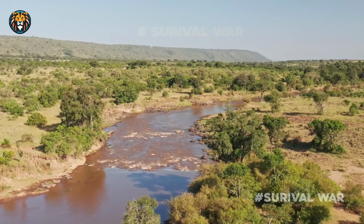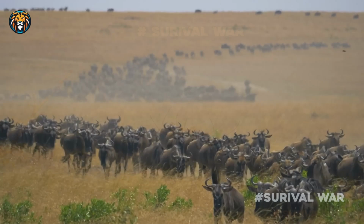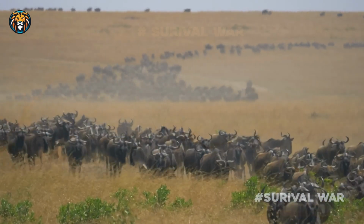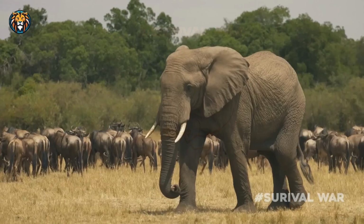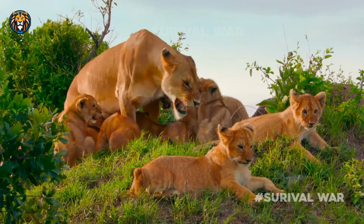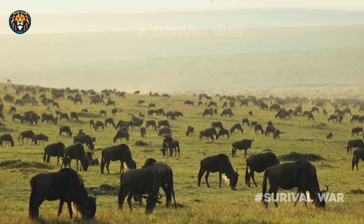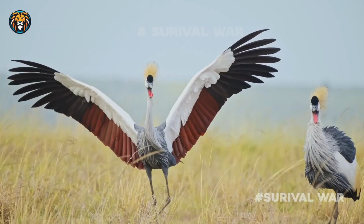This is the heart of East Africa, where extraordinary spectacles unfold every year. The iconic landscapes of the Masai Mara and Serengeti, with endless rolling plains and acacia-dotted savannas surrounded by hills. This pristine wilderness, teeming with diverse flora and fauna, stands as a testament to the untamed beauty of our planet.